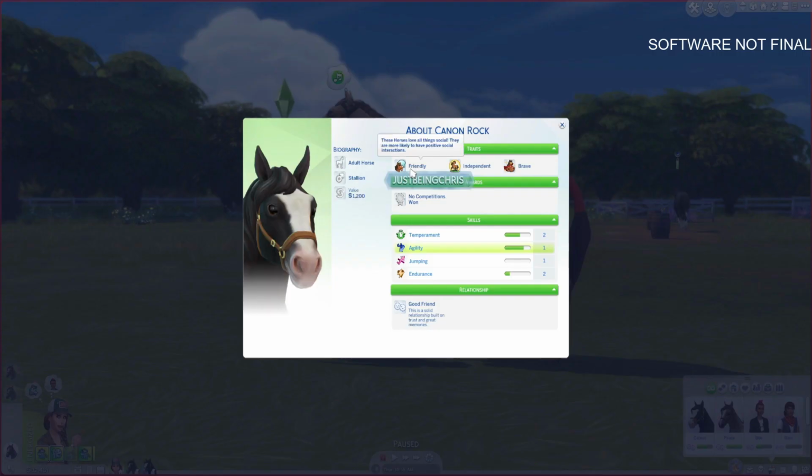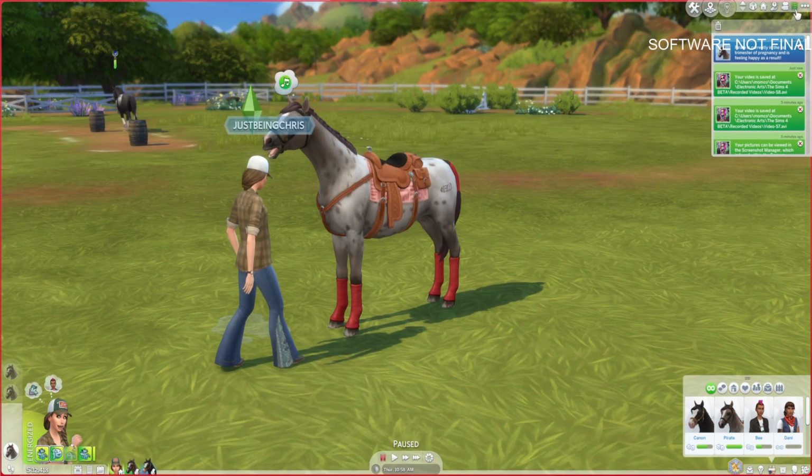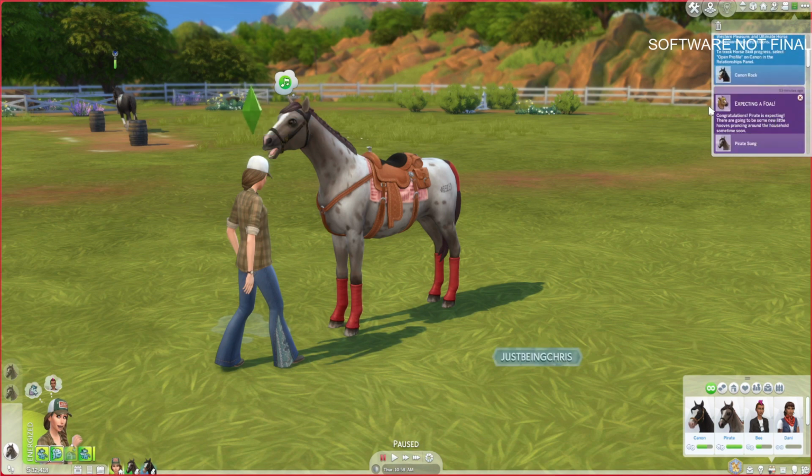So Cannon Rock was adopted, or rescued, I guess you can say. Cannon Rock is friendly, independent, and brave. We are working on our skills right here. We are a good friend, but Cannon Rock's going to be a dad. Our beautiful Pirate Song is going to be a mom. So these little notifications pop up and it says, expecting a foal. Congratulations, Pirate is expecting. There are going to be some new little hooves prancing around the household sometime soon.